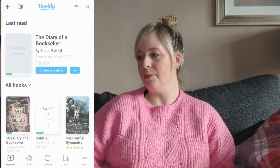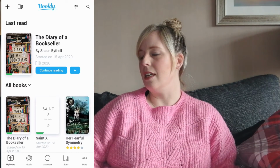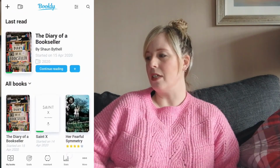This is Bookly, and as we go into it, you can see the last book that I was reading. You can see my current books and previous books as well. So these are just the more recent books that I've been reading on the app.